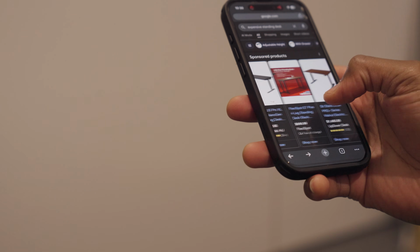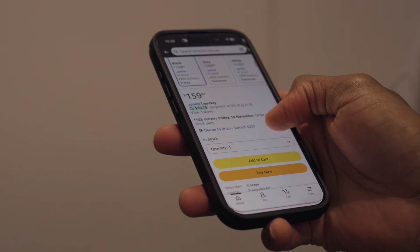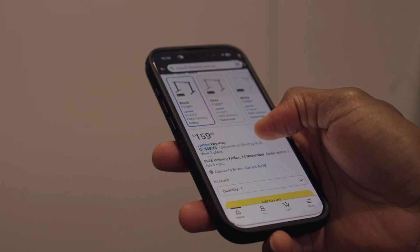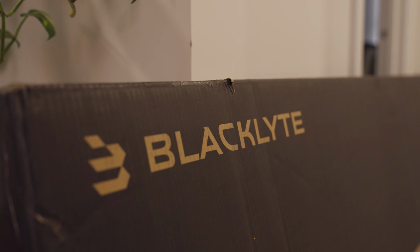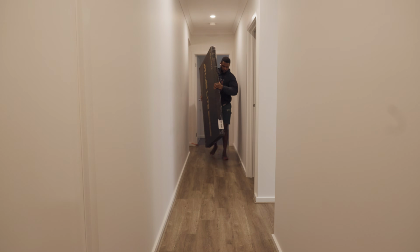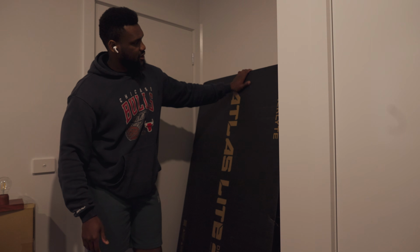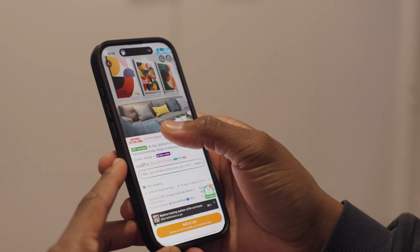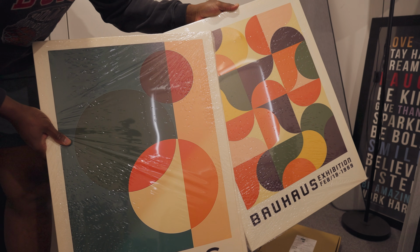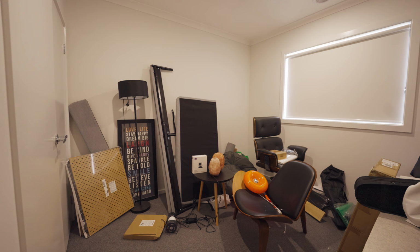Now, standing desks can get really expensive, so my plan was to just buy the frame, then reuse an old IKEA Calby countertop I had lying in the garage. With that in mind, I ordered a frame from Amazon for 159 Australian dollars, and here's where things got interesting. A day after I placed my order, Blacklyte reached out and offered to send me their Atlas Lite standing desk. Talk about timing. After receiving that news, I cancelled my order and decided to put that money towards Bauhaus picture frames I found on Temu. A few days later, I finally had all the pieces I needed to complete my setup, and the next obvious thing was to begin the layout.